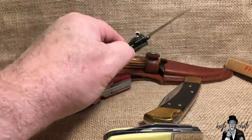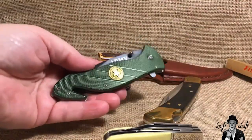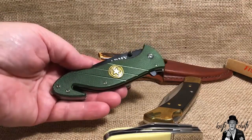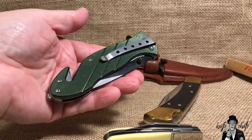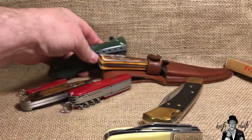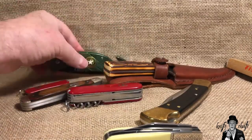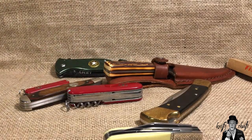There I go, nicking my blade. Anyway, so that's one of them. It's just simply because they're so common. They're common as dirt. Everyone has run across one at one time or another, so everyone knows what the search and rescue knives are, even if they don't want to admit it. They would know how big that knife is, and when you compare it to another knife, they get it.